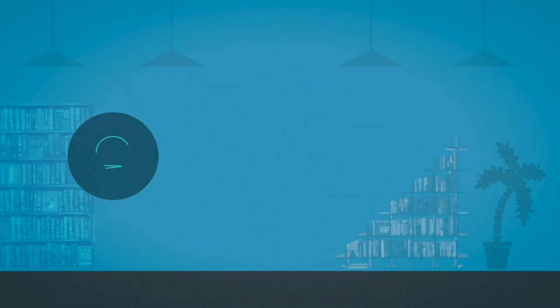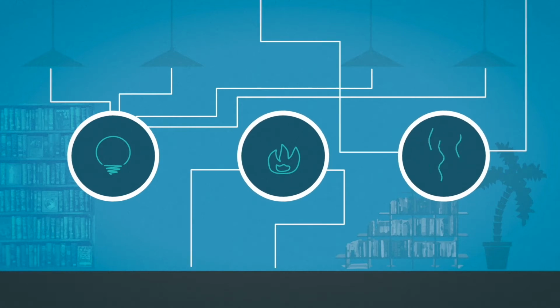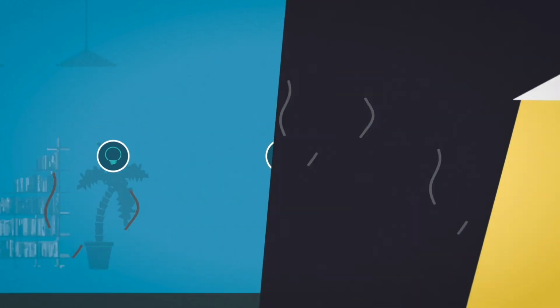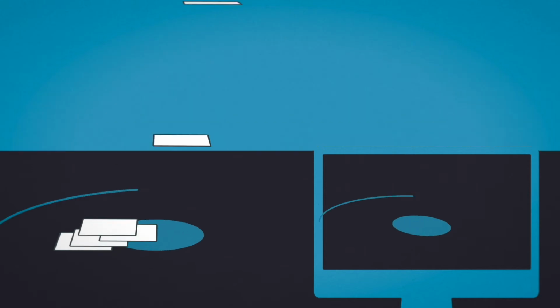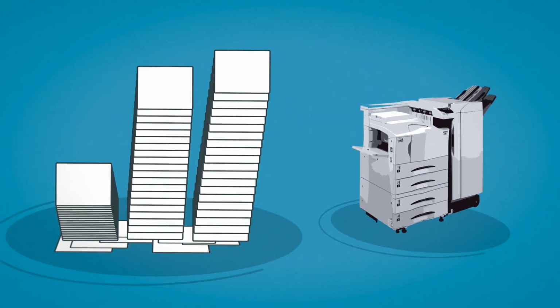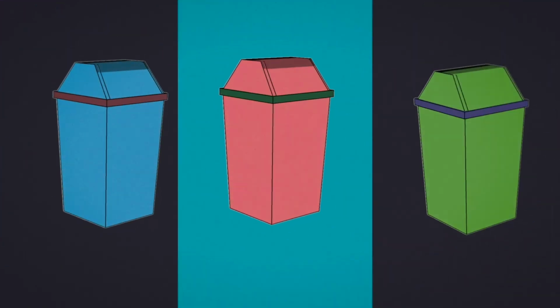And don't forget the things you can't really see as such, like lighting, heating, ventilation. All should be appropriate for where you're working. Let's avoid waste. So turn those lights, aircon, or even your PC monitor off if they're not needed. Don't print out if you don't have to, and print double-sided if you can. Did I say put your waste in the correct bin?